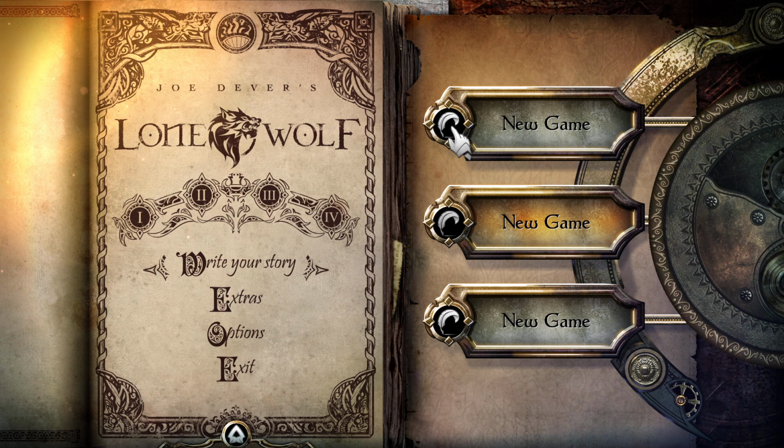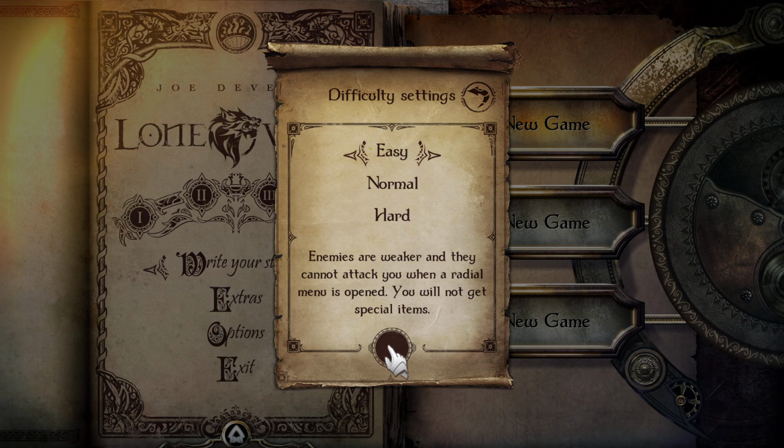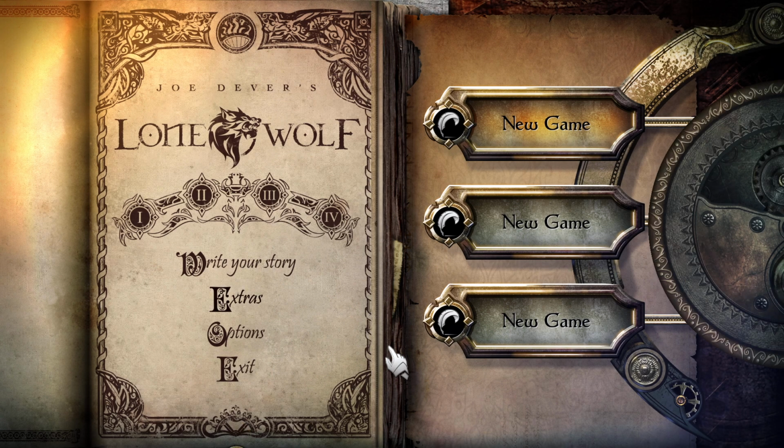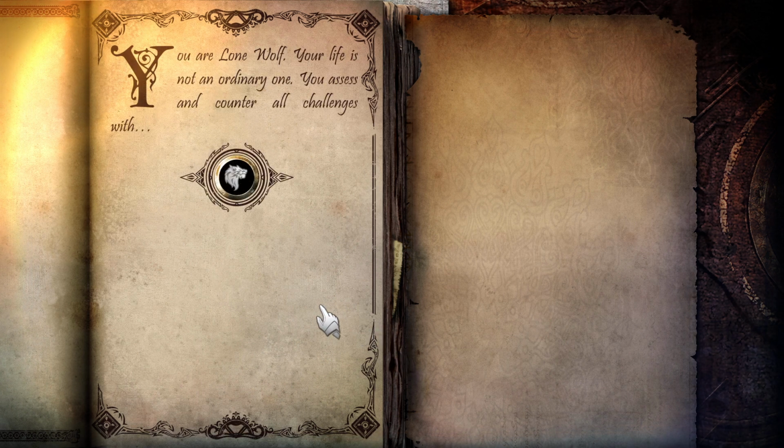As some things are just flavor text change, and some things really matter. Anyways, let's go. All right, so we're gonna be doing easy because this game kicked my ass on normal. There are quick time events for combat, and I'm in my 50s, so I don't do that as well anymore.